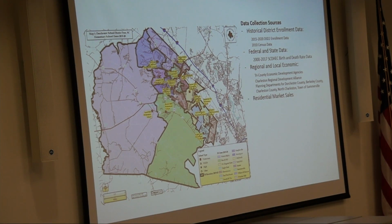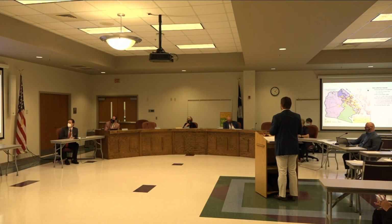Our demographer looks at any number of data points to really assess what that forecast of a 10-year enrollment is going to be. He starts first with your enrollment data, obviously very important, what's been going on over the last 5 years. Looking at the most recent census, which was in this case 2010, there's an update coming soon. Of course that will impact it, but being able to pair that data along with the census data with federal and state information that is more up to date, 2000 to 2017, South Carolina DHEC death and birth rates, looking not only at that hard data, but also some of the regional and local economic data is really important. Bringing all those together is what gives you a forecast, not a projection, as far as what demographics are likely to do in the near future.